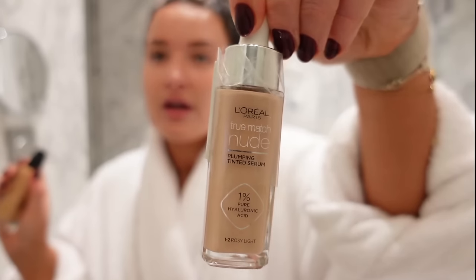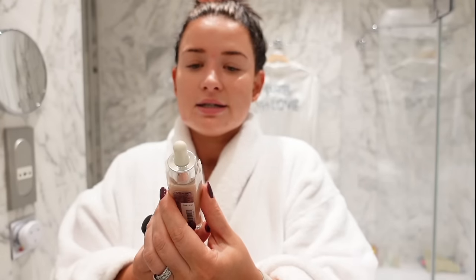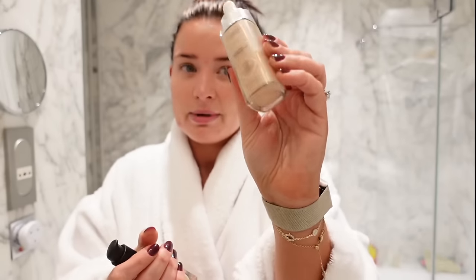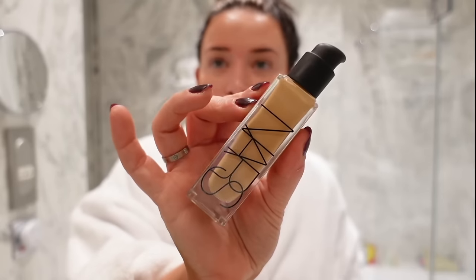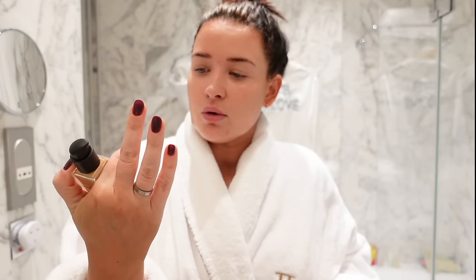And in this video, she suggested this mixed with this that we love. So I've got the L'Oreal True Match Nude Plumping Tinted Serum in Rosy Light, which is like my day-to-day. And then because we're going out for dinner tonight, I'm gonna go for a bit more of a full coverage. This one is the NARS shade in Barcelona, and it is the Natural Radiant Longwear Foundation.